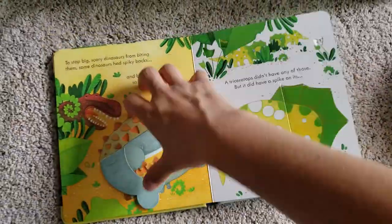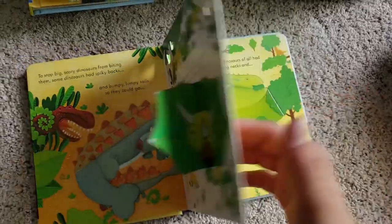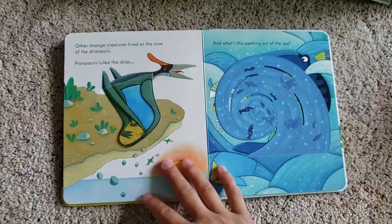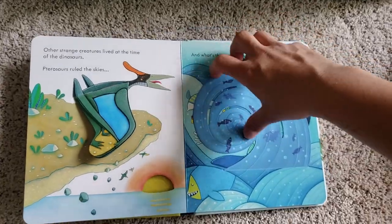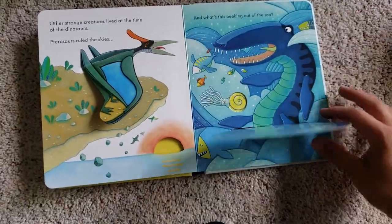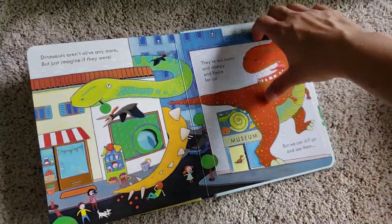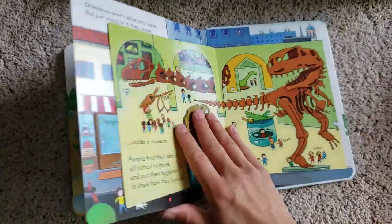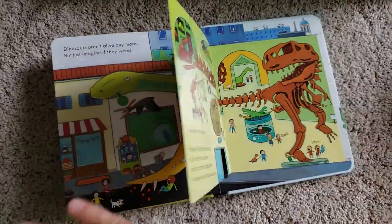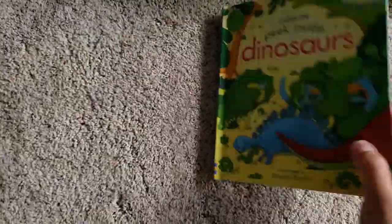Rawr. So this one's a nice one for little kids to enjoy. Some big flaps. The board itself isn't too destructible. It's pretty thick, so you don't have to worry about it too much. So that's the dinosaur one.